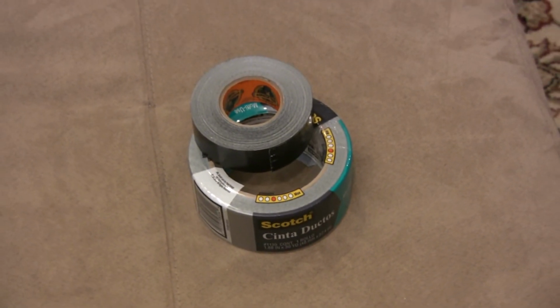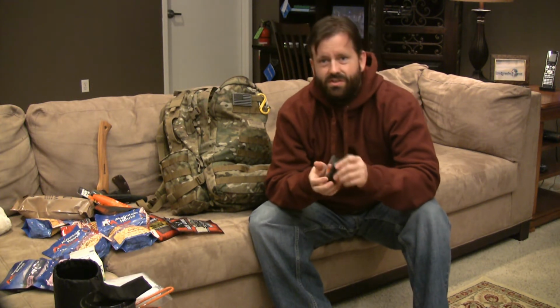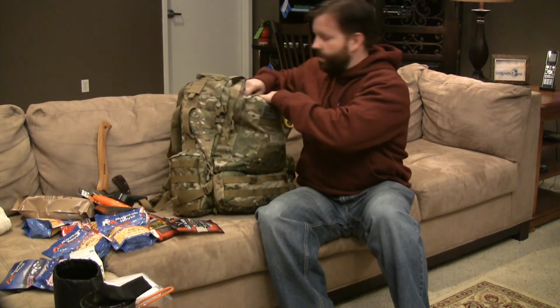So this is a 1-inch roll. I think it's 30 feet. It's actually already got little splits in the end here, so you can strip it off and use a strip at a time. You can make cordage out of this. You can tie things up. You can seal leaks in things. You can build shelters. This combined with a trash bag or a poncho is very valuable. So this is actually 1-inch Gorilla Tape. Very strong duct tape. Compact, easy to carry, and it's not super heavy.